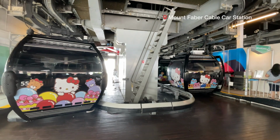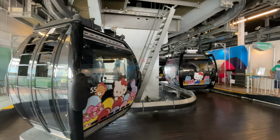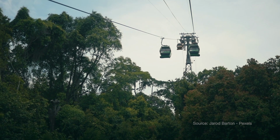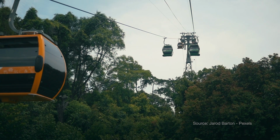After a calming tour of the Buddha temple, we then took various modes of transport to reach Mount Faber to start our cable car ride. Mount Faber was suggested by one of our friends as a must-try place to start your cable car. Now, this ride was not disappointing at all.